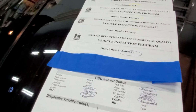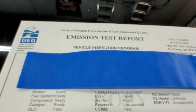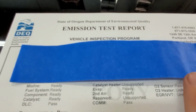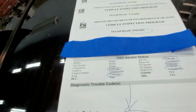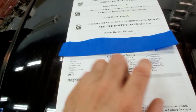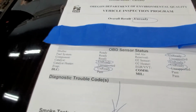Now, I was lucky enough today to go there, and you can see it pass all the passes there. And yes, you will notice that one of them here says unready, and I will explain that in a minute. Most states allow you to go in, like Oregon, if you're 2001 or newer, and it will pass even if one of them is not ready. In my case, it was the O2 heater.